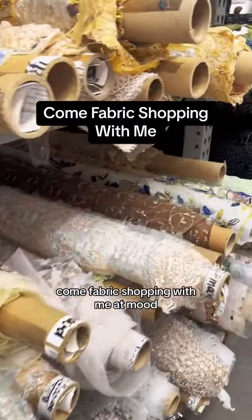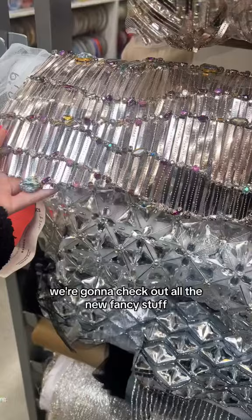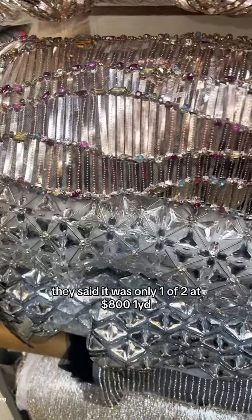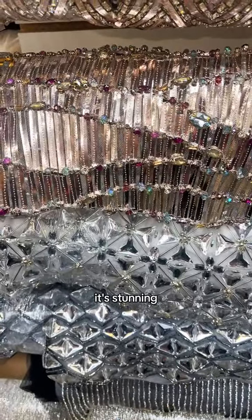Come fabric shopping with me at Mood. We're gonna check out all the new fancy stuff. First up is the most beautiful thing I've ever seen. They said it was only one of two at $800 a yard. It was very pricey, but God, it's stunning.